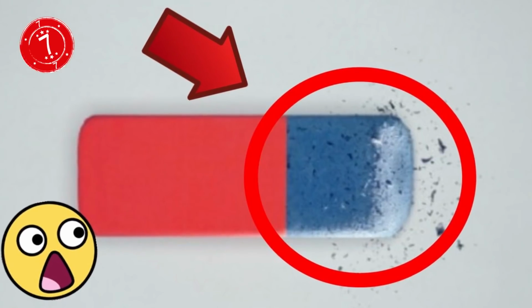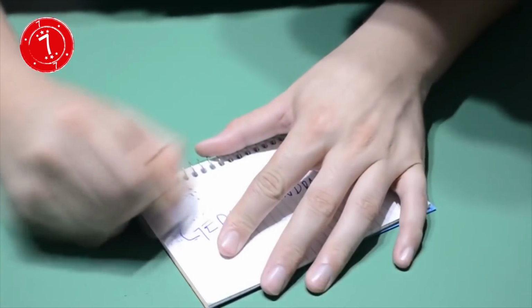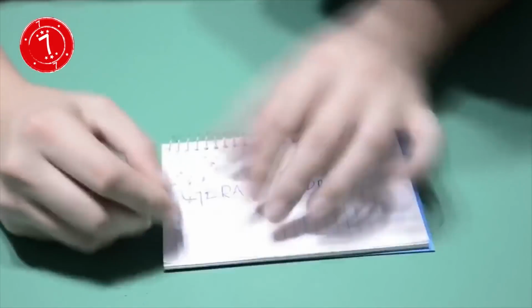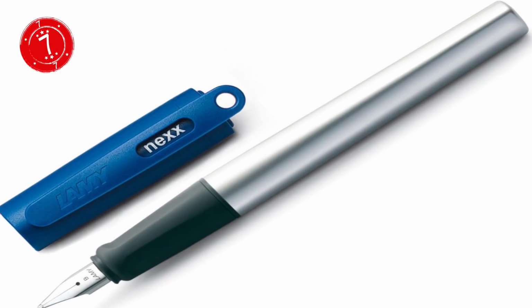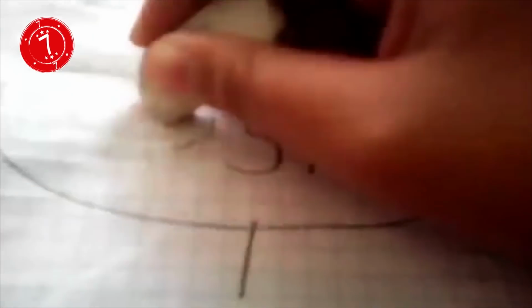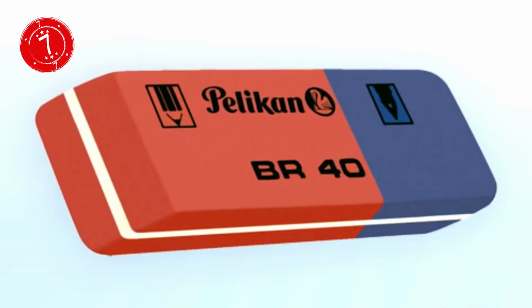You will notice that the blue part of an eraser is harder than the pink part. This makes sense to use the blue part of an eraser to erase marks on heavy paper, while the pink part works best for light paper. You will realize that after erasing pencil marks using the pink part, some marks may still remain behind. Well, the blue part can also be used to remove marks that remain after erasing with the pink part, so as to give the work a neat finish.